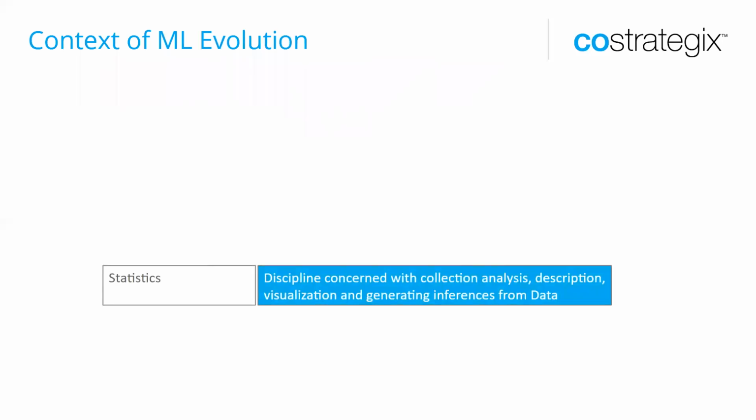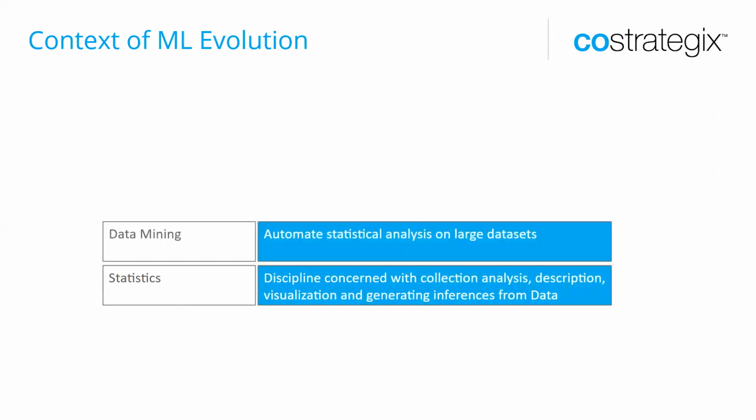To really understand what is machine learning, we have to understand the foundation of this particular discipline of software programming. Statistics, as you know, is a discipline concerned with collection of data, analysis, description, visualization, and generating inferences from data. On top of that is data mining. If you can automate statistical analysis on large data sets, we call that data mining. So from statistics, data mining evolved.